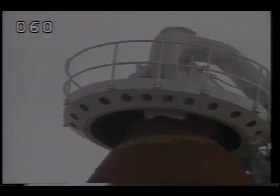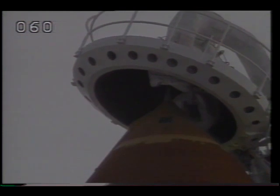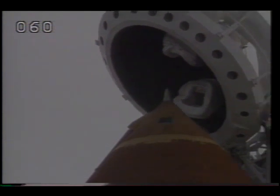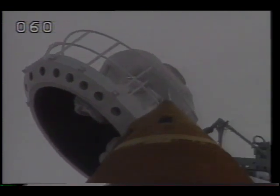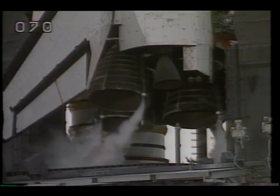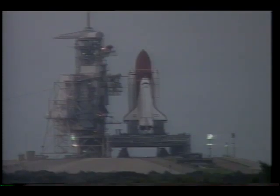Fuel cell systems now transferring to use of their own internal reactants. Gaseous oxygen vent hood now being retracted. Orbiter now on internal power. Ken Reitler has reported that he has now completed the clearing of the caution and warning memory system. No unexpected errors. T-minus 2 minutes, the flight crew has been instructed to close their visors. Sound suppression water system has started.